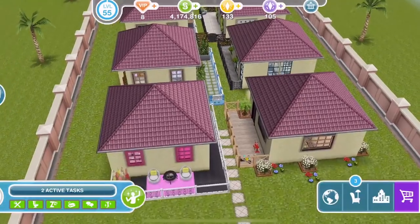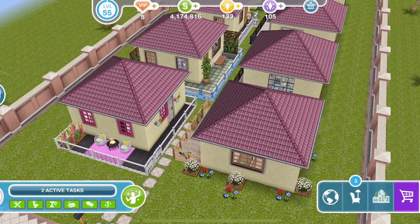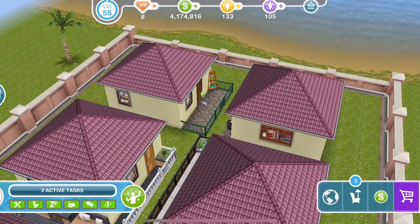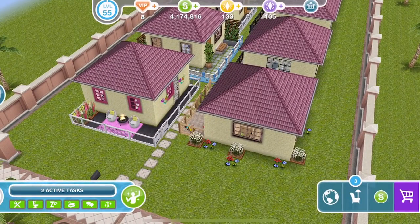I really, really enjoyed doing this. Like I said, it was just really interesting to experiment and try doing some small builds and seeing what you can fit in them and designing them in different ways. Definitely really enjoyed it. I would love to know if you've tried something similar or if you are going to try something similar.